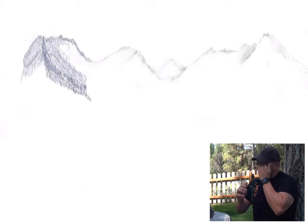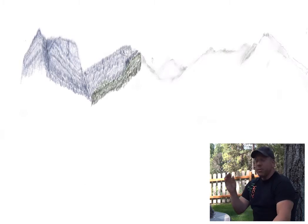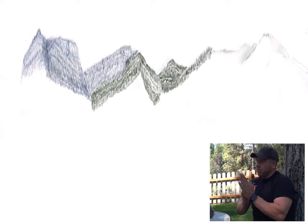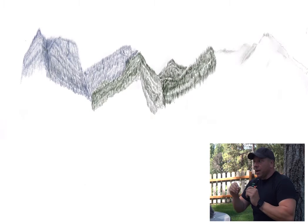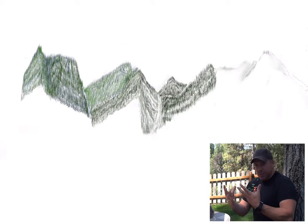So this one here is Late Night, and once again, I just visually create the mountain structure in my mind. They're all completely original. And this particular one, I just kept doing layer after layer to try to create that unique type of manipulation.